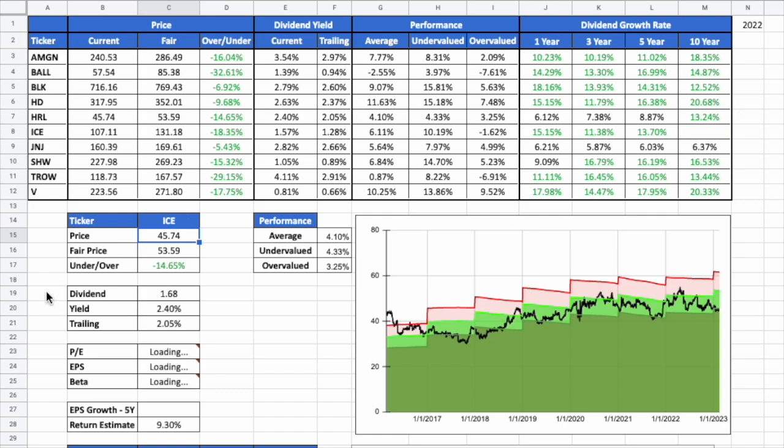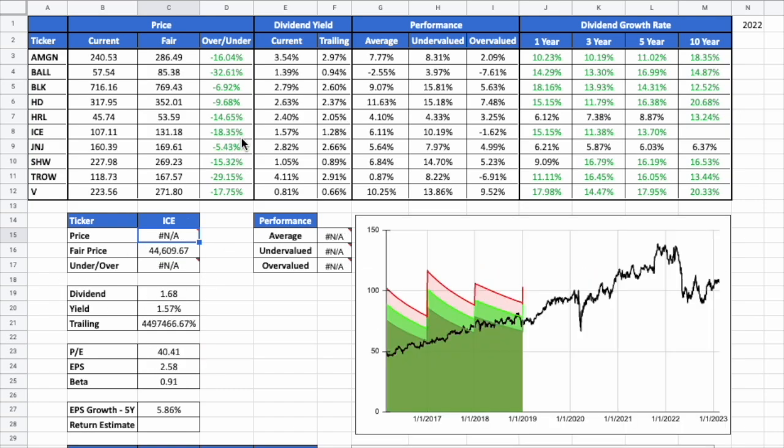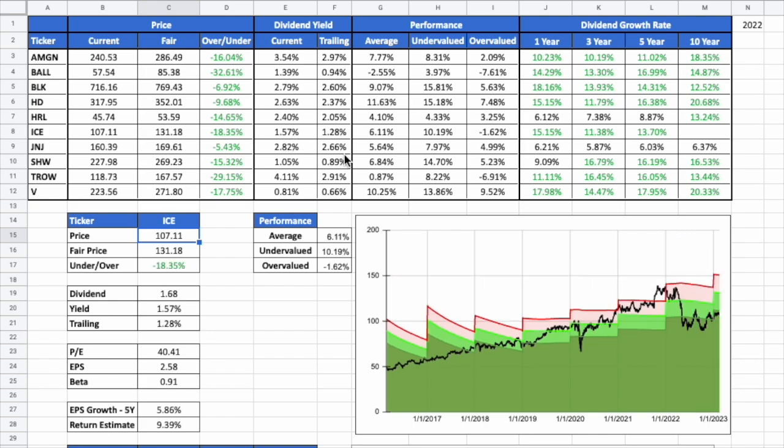Up next is Intercontinental Exchange. Let's pull up the chart. The company looks about 18% undervalued right now, with a dividend yield of 1.57%. Another pretty good looking dividend yield theory chart. And we can see after the share price dropped in 2022 to its current level, the stock appears to be much more attractively valued. The average daily return during our 6-year test window is 6.11%, and using dividend yield theory would have improved that return to 10.19%.